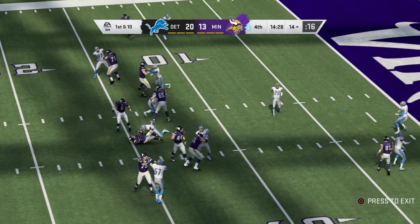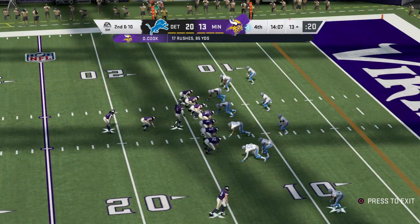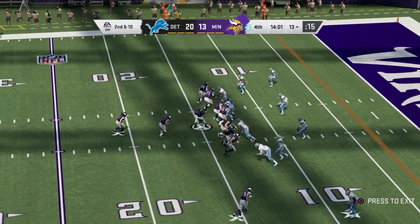First down, here's the run with Cook. And this time they were waiting for him as he'll be knocked out before he can get back to the line of scrimmage. Double tight, guys, double tight. Everyone, go four, four down.